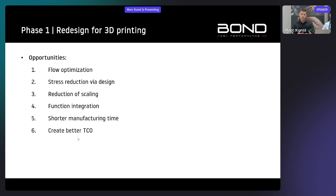The 3D printing also offers a lot of opportunities. That is why we do it. We can do flow optimization in the pump. We can do stress reduction through design. We can change internals, and we can create them such that they could not be made with conventional machining. The scaling will be reduced, which is a big improvement for this pump in particular. We can do function integration, so we can create fewer parts. It will be cheaper to manufacture, also shorter manufacturing time, and in the end, that leads to an improved total cost of ownership.